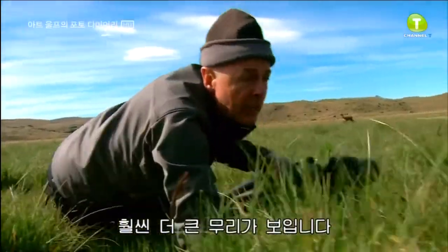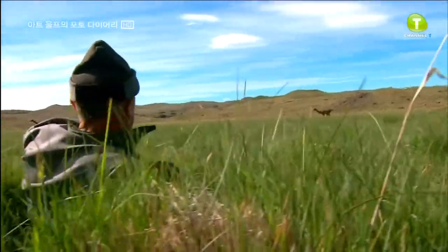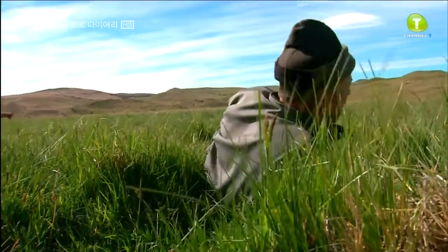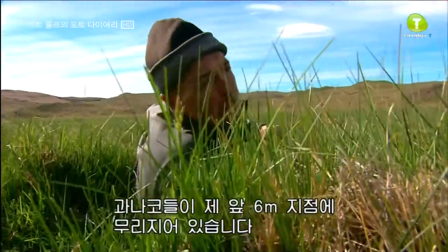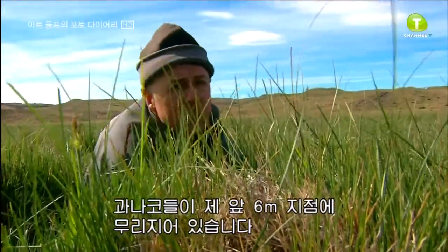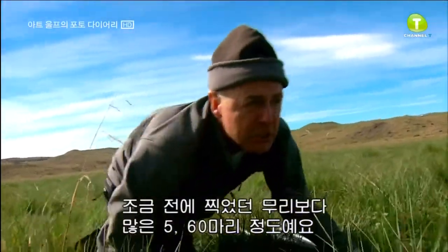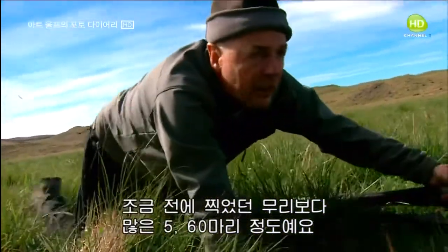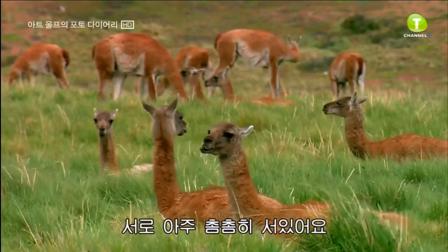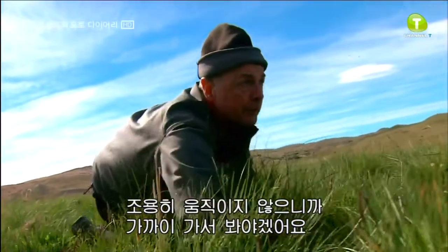A much larger herd. I hope they're not after me. Guanacos are strange animals, but about 15 feet, 20 feet in front of me, there's a herd of about 50 or 60. And this is much denser than the herd that we just were photographing over at the nursery. They're much tighter packed, and they seem so chilled out. I think I can get a lot closer.